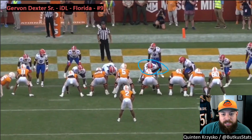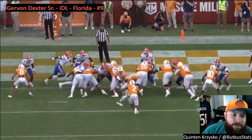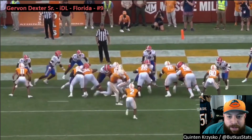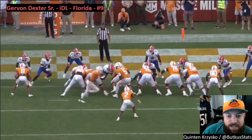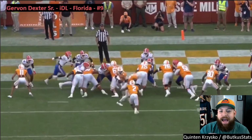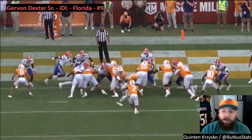Right over the guards, that's a 2-tech. Gets into his guy. Look at this guard's angle. He is just driving down on Dexter, and he's not moving him. He's giving everything he has to drive this man, and he can't move him. And what does Dexter do as this guy's driving him? He gets his hands in his chest from a low position, so he punches up into his pads, and then just says, we're going over here, right? We're going into the running lane, and we're blocking this up.